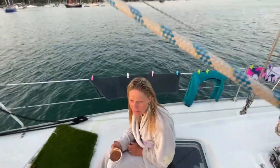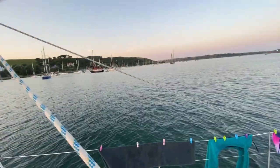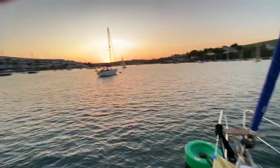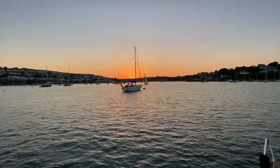River Fowey. Good, yeah. It's a lot better than I thought it was going to be. Yeah. I thought it was going to be all built up, but it's not. It's got green bits. Oh, look at the sun now. There's fog going into it. It looks cloudy. Yeah, it does. I wish that was Rhumor.